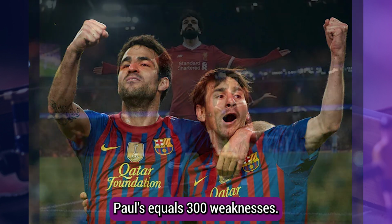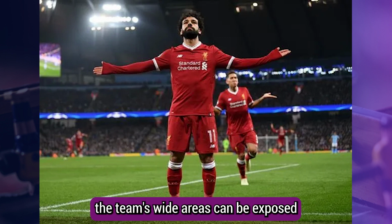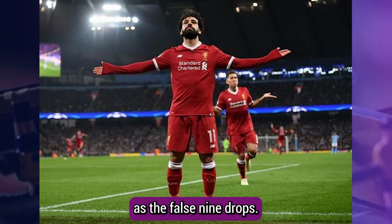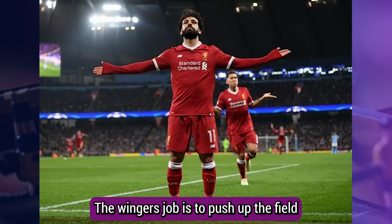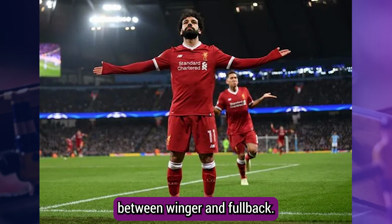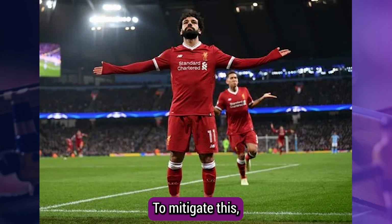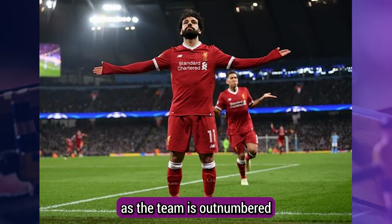Weaknesses. One drawback of playing the false nine is that the team's wide areas can be exposed. As the false nine drops deep, the winger's job is to push up the field and try to get in behind the defense. This leaves a huge gap between winger and fullback. If the team loses possession, the fullbacks are left on their own on an island, becoming subject to easy counterattacks and overloads. To mitigate this, a midfielder may be forced out of position in order to help the fullback, and then gaps start opening up across the pitch as the team is outnumbered like a domino effect.